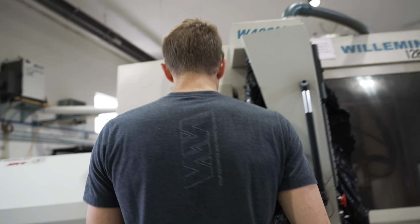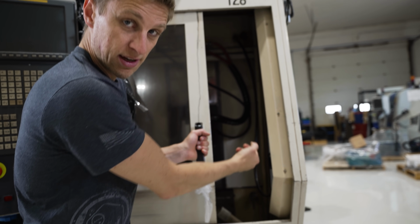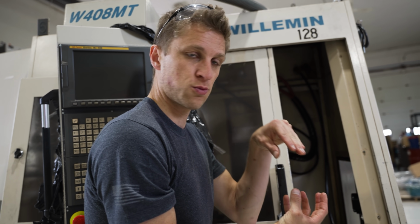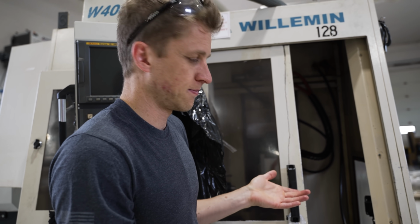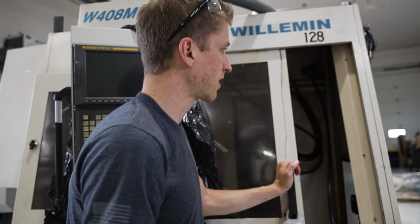Cool, cool, cool. Okay, so if it comes with the Renishaw receiver, all I need is the actual spindle touch probe, which is half the price. Like, it's the same price as that, I think, or something. Okay, that saves me money. It's good that that comes with that.